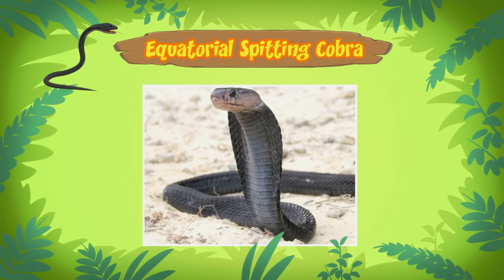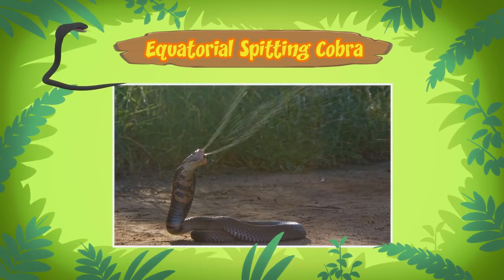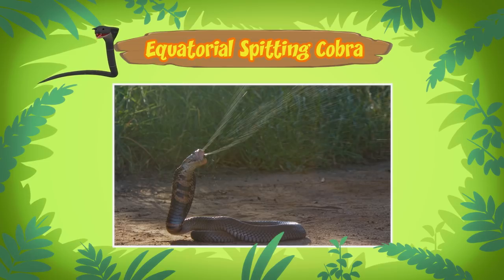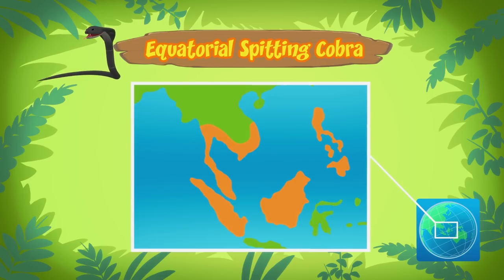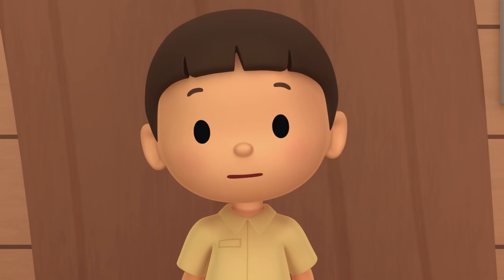That's scary! Actually, spitting cobras are shy animals. They only attack when they feel threatened. Still, equatorial spitting cobras can shoot venom up to 3 meters away, so it's best to keep your distance. I'll make sure to remember that, Katie. Equatorial spitting cobras live in different forests in Southeast Asia, where they eat small animals like lizards, frogs, and rats.